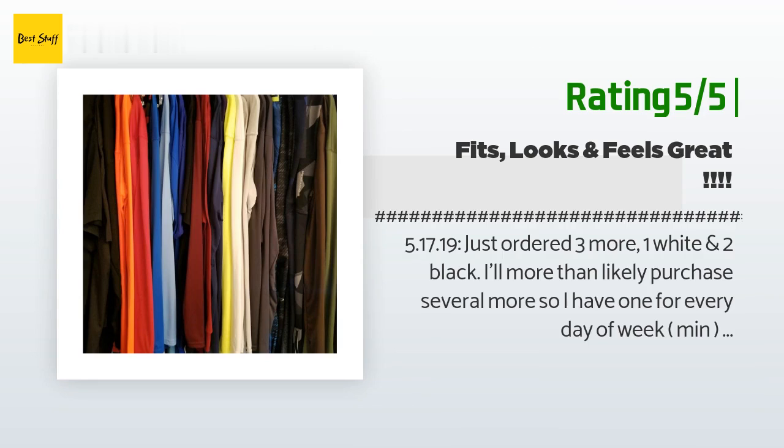5.9.16. Wore shirt for the first time and it performed as advertised. Felt great, comfortable, and definitely wicks away sweat and keeps one feeling dry and comfortable, plus as advertised, unlike cotton that gets heavier as it.